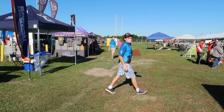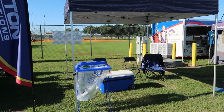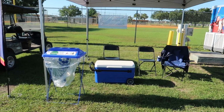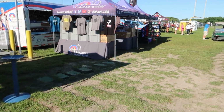We got TJ. Hello, TJ. We have a water refill station for the archers. If you're a parent or a coach, you'll have to bring your own water. But if you are an athlete shooting this event, you can exchange your water bottle out for a new one. They're recycling it. Pretty cool.